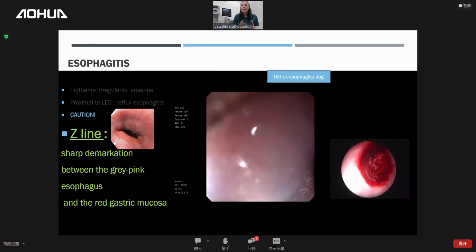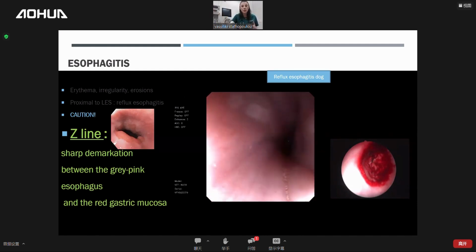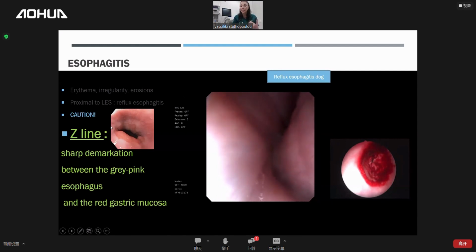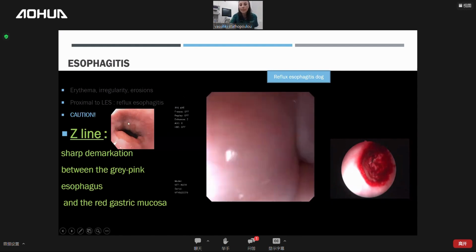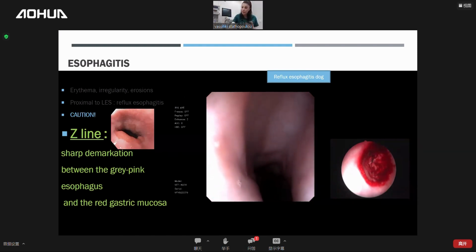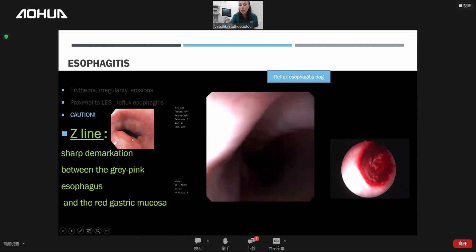There is a point going from the esophagus to the stomach, which is called the Z line. This is the Z line here. And some people misinterpret it for esophagitis. This is not esophagitis. This is the gastric epithelium, and this is the esophageal epithelium, and the transition from esophageal to gastric epithelium gives this image here.